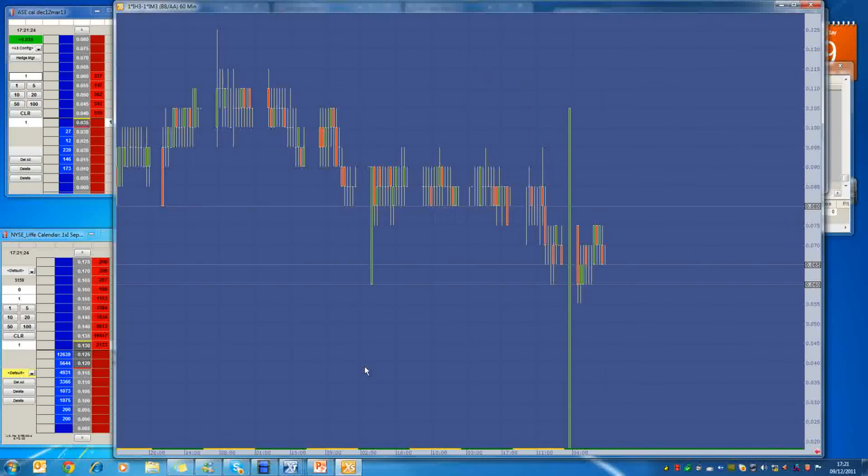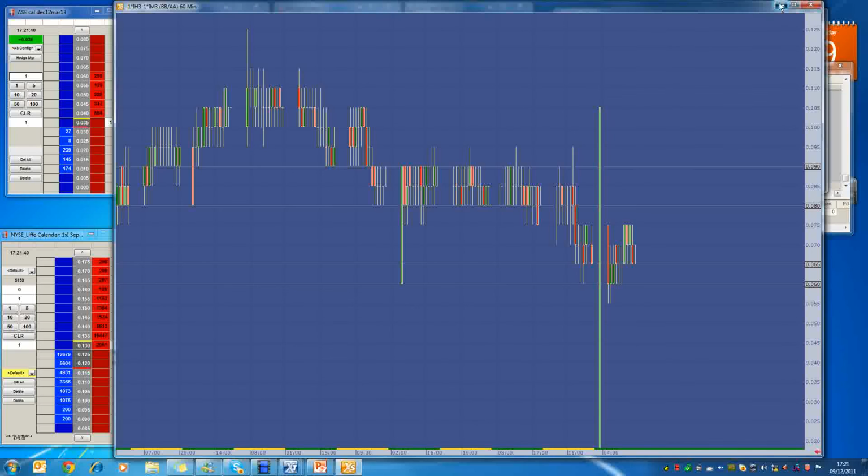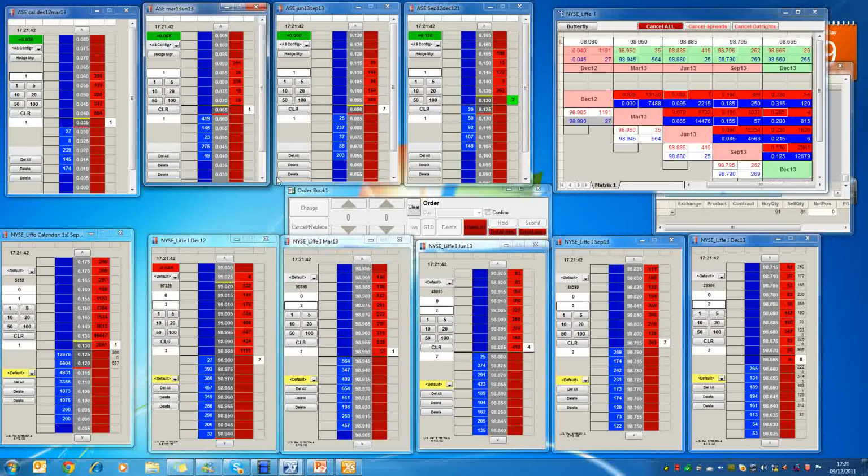So it's done the same thing this time, and again, depending on what happened in Europe, we can probably see another nice bounce back up to at least the previous range, back up to 9s. So that's probably what we can look for in this particular spread, and this sort of happened along the whole curve.